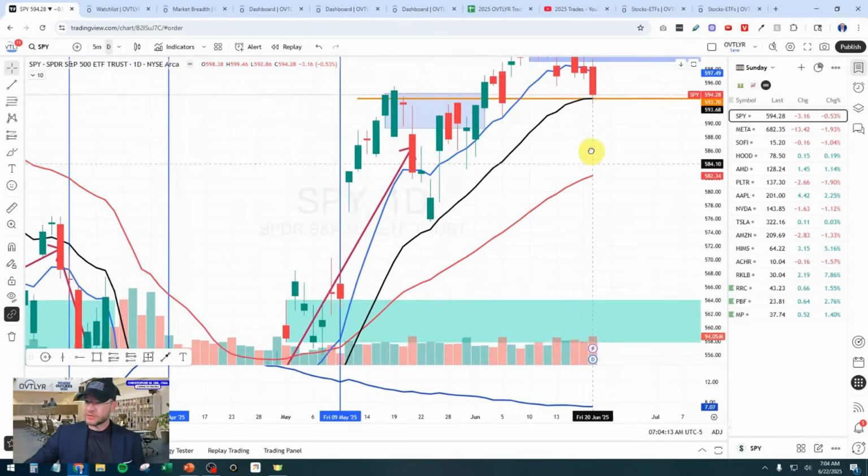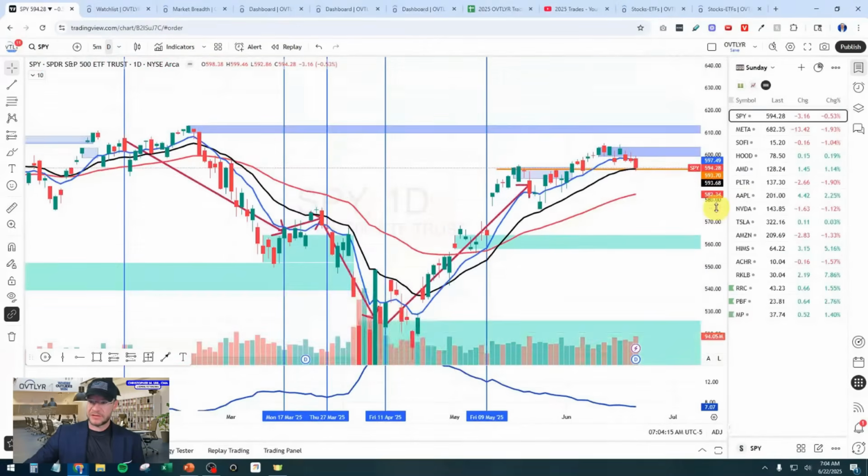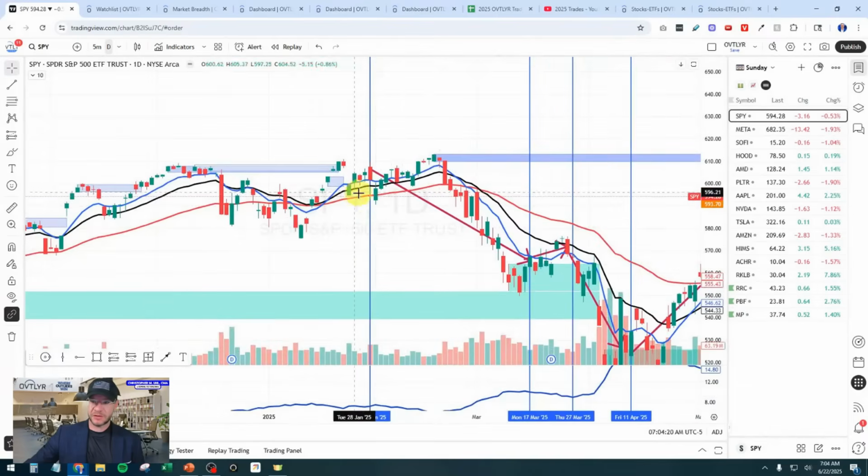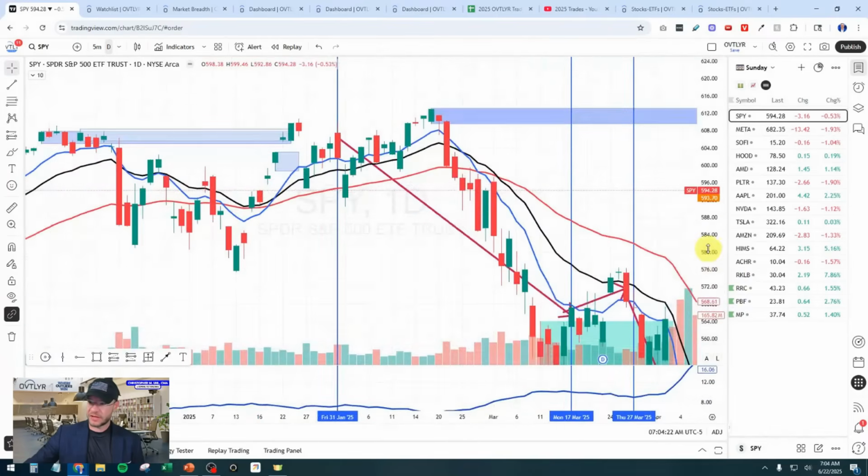Now, it also could bounce right back up, right? Like we've seen time and time again, this market can be very resilient, but anytime you see a close under the 20 EMA, in fact, let's go to the last time we saw some closes under the 20 EMA.